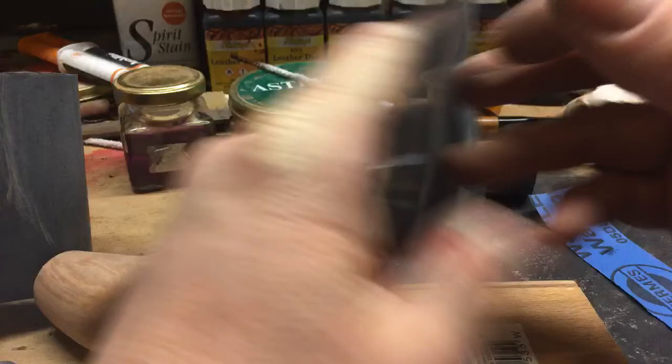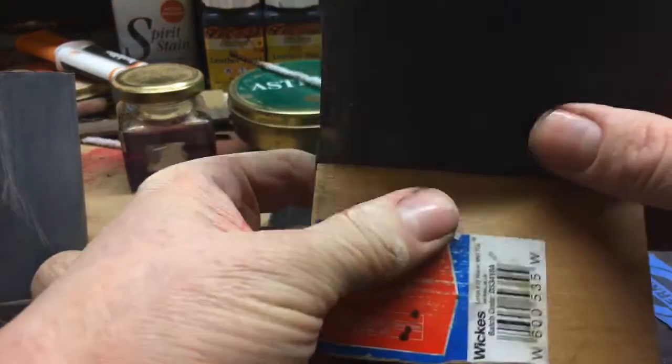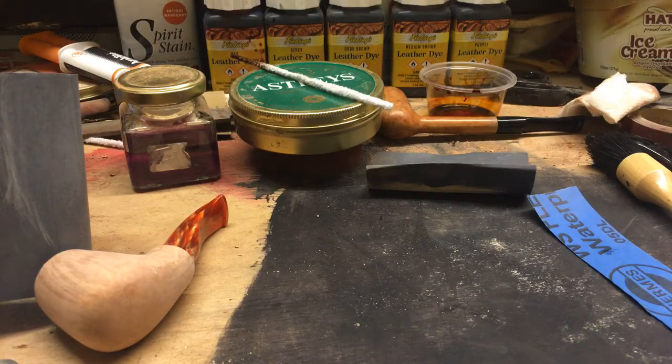Okay, I'll do that. What do you think that's going to do to it? Raise the grain? Is that what you were saying? Okay, we'll see. Always happy to try.